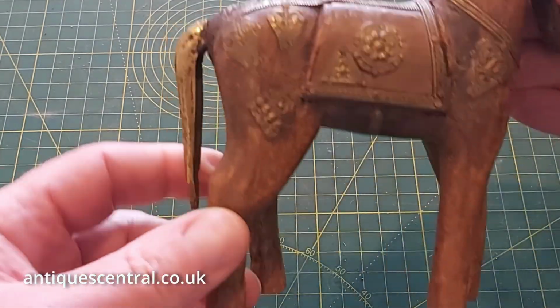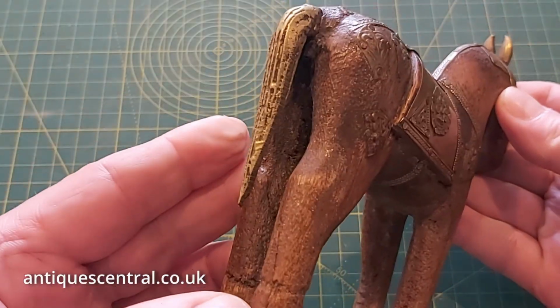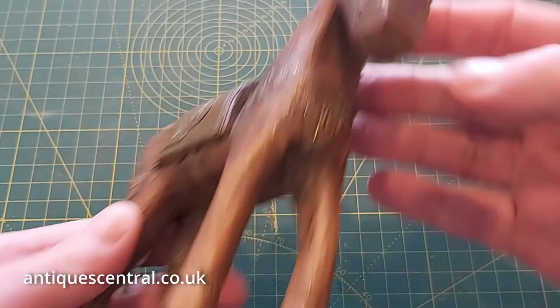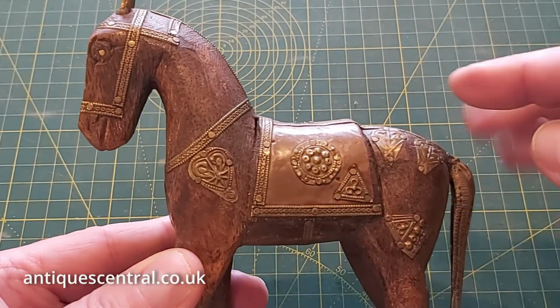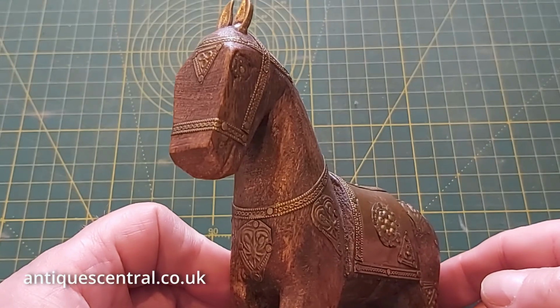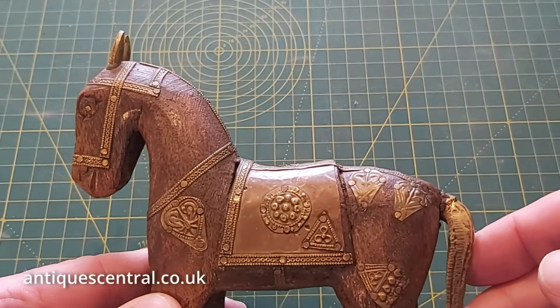Our last but one item is what I think is a vintage tourist piece. It's a small hand-carved wooden horse, finished with copper inlay and intricate saddlery embellishments. It's difficult to put an age on it, but I'd suggest this vintage piece of folk art most likely dates from around the middle of the 20th century, and based on the style and design originates from India or the Asian continent. And yes, I would call it primitive or rustic despite the very nice copper detailing.